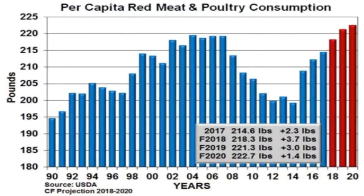This chart that we just brought up shows per capita red meat and poultry consumption in this country. Beef was part of it, but this also includes pork and poultry. You see how it declined earlier in the decade. Well, that's when prices were higher. We had higher retail prices for protein, and all of the protein sources have been in expansion mode. The consumers have been buying it as prices tend to come down.